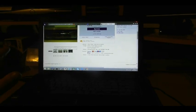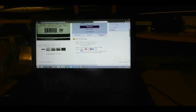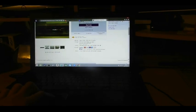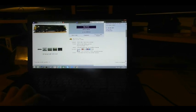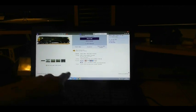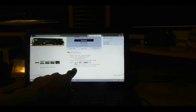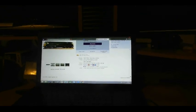I've actually already, before filming, had a look at this, so I know what these photos are like. That one I'm not sure about, but we see here the two or three boxes. The item location is in Derby. It says here as well, returns, 14 days refund, buyer pays return postage. Please do also remember that you will be responsible for returning the item, and you're responsible for paying for it.